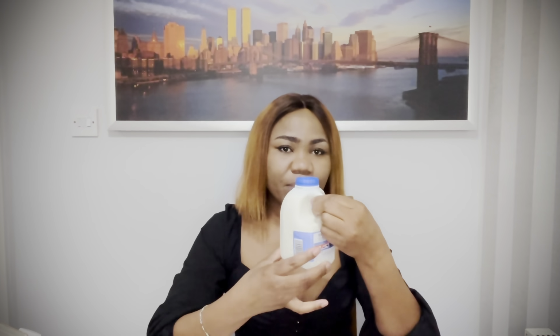I bought this the other day, I think 5 days ago, but it's expired. It's out of date by 12th November, so I'm throwing this away. And then I bought this milk yesterday, and best before date, 25 November. So that is more or less 11 days from now.